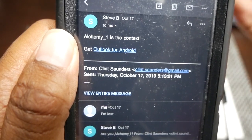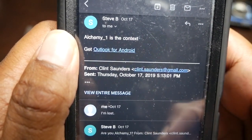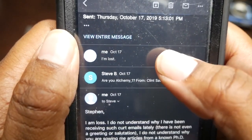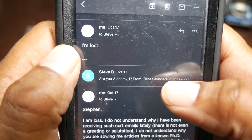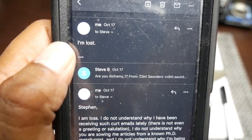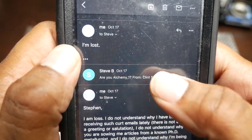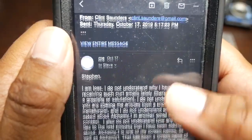Again, I don't really know exactly what that's supposed to mean. There's no hi, no bye, just to the point. So I text him, I'm lost, because at this point we're getting very informal. I don't really know what he's saying. I'm literally at a loss. Then he asked me, are you Alchemy 1? So this was my response to that.